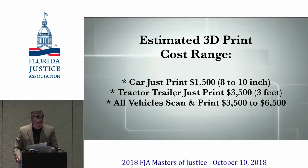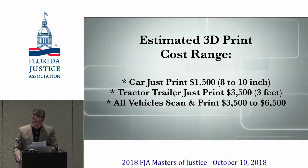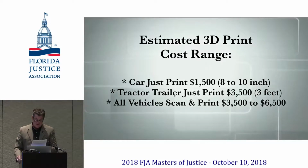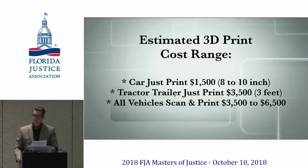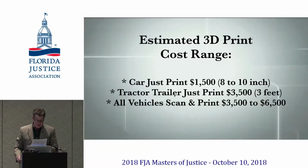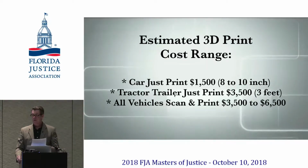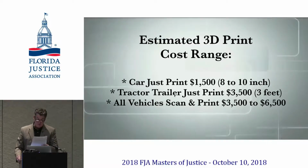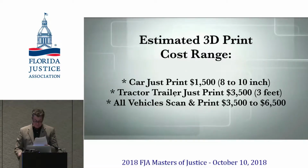To print just Faro 3D data, the average cost is about $1,500 for 8 to 10 inch car models. A 3-foot-long semi-trailer can be printed for as little as $3,500, and to scan and print all types of vehicles, a 3D model ranges from $3,500 to $6,500. Again, these prices depend on complexity and the location.